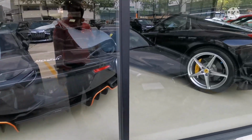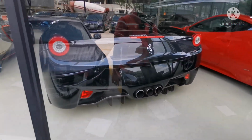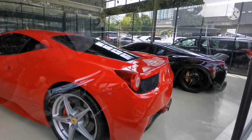Okey. Ini adalah bontot 458. Ferrari 458. Okey. Ha, saya tak sampai dah. Kita dah block sampai sini. Saya tunjuk. Ini adalah 458 juga warna merah. Itu pun 458. Okay guys, so itu saja.